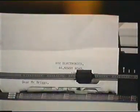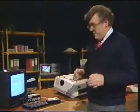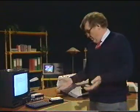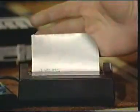Well, this is the sort of quality printer you'd need for writing letters. But the other important use of a printer is when you're writing a program, and you can get away with something a bit less expensive. This Sinclair machine has a small printer on it, and we've written a sort of version of our palindrome program, and we could print that out. And there it goes.